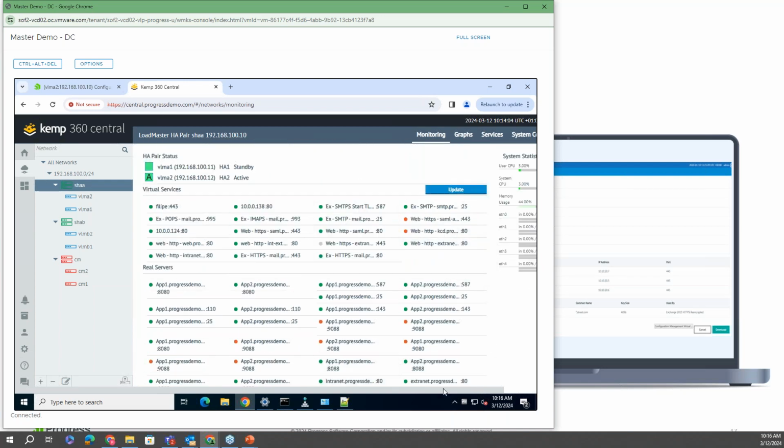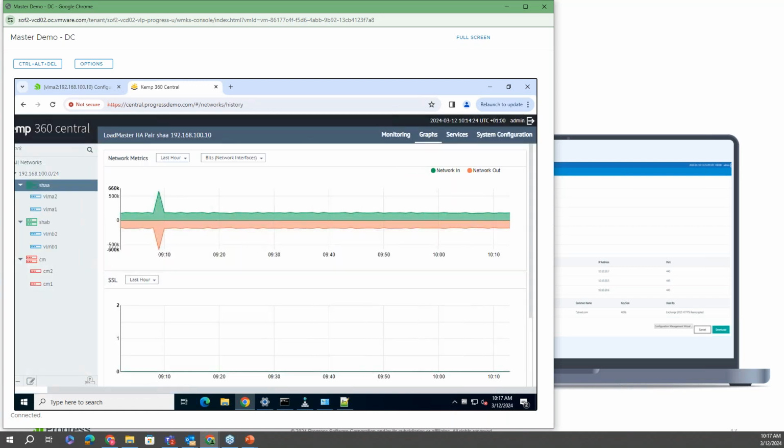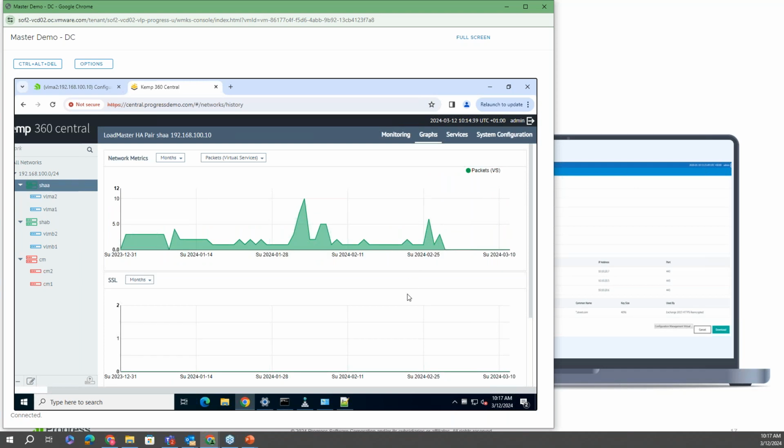Also, you see the interfaces used, so multiple interfaces and what their throughput is. Sorry, but this is a demo lab, so there's not that much going on, but just to generally give an overview, that's okay. You also see my unit 2 is the active unit right now in this HA pair. Unit 1 is standby. And when you look into graphs, you can see for the last hour or even for the last months, if you want, we can then go and review how many packets were going through this HA pair, right?